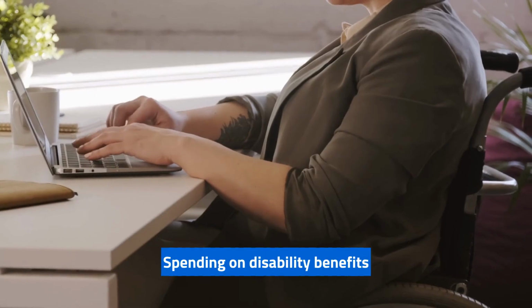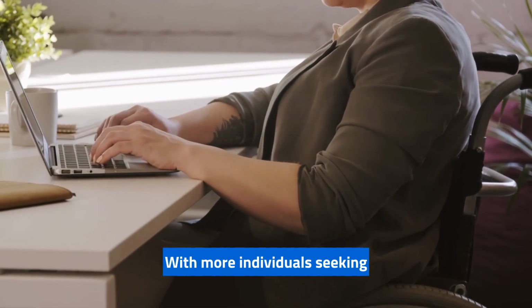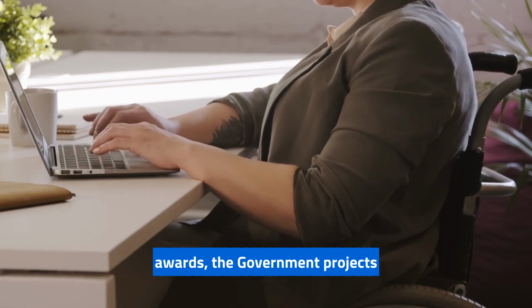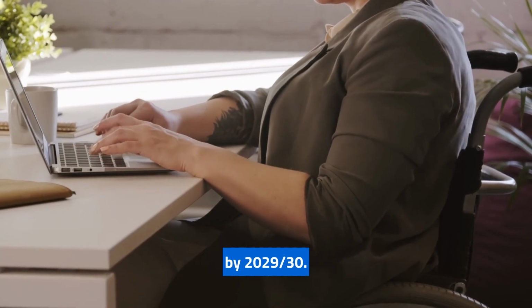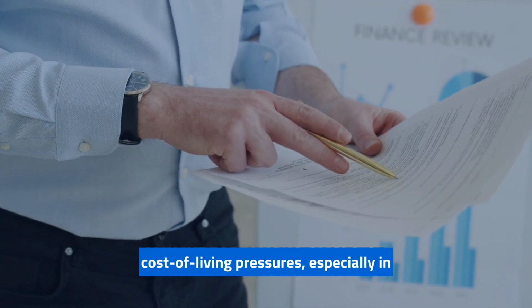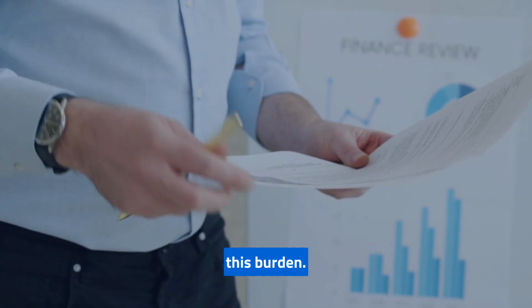Spending on disability benefits is also expected to increase due to a rise in caseloads. With more individuals seeking support and higher average awards, the government projects an additional £1.4 billion in welfare spending by 2029-30. In response to ongoing cost of living pressures, especially in relation to energy bills, the government has implemented measures designed to ease this burden.